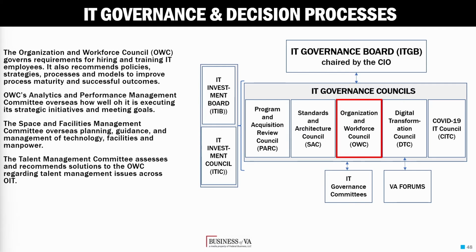The next one is the Organization Workforce Council. We've talked a lot about the workforce today, and this council deals directly with the workforce issues. How many SESs should be in OIT? What are the needs, and how can we defend or represent those needs? What is our current organization? How should it be changed, if at all, to map what we're doing today operationally and what we're going to be doing tomorrow? What is the skills inventory in the OIT organization right now, and how should that change?